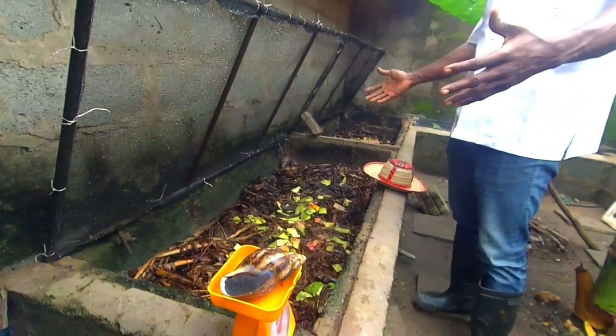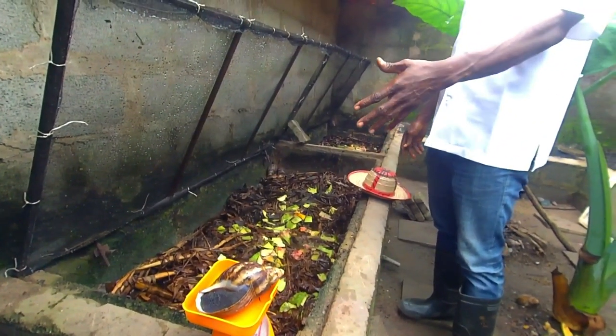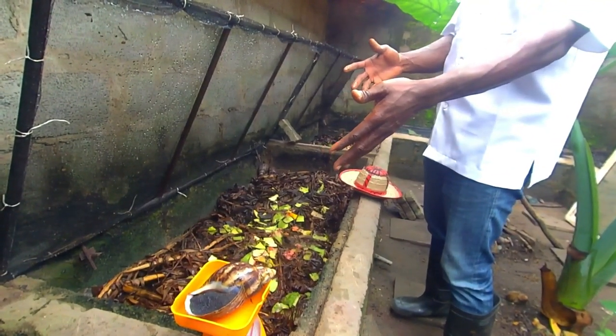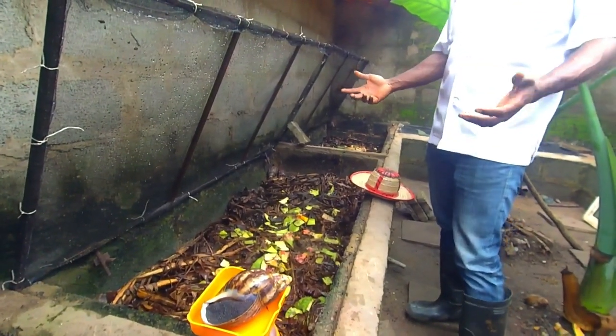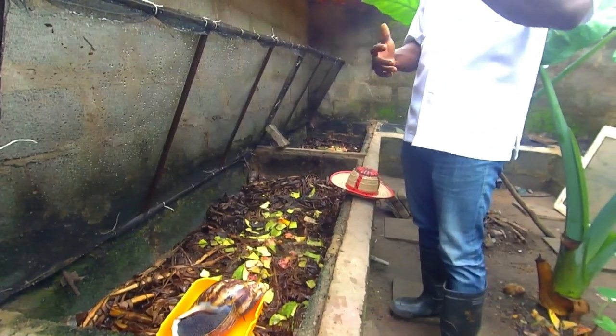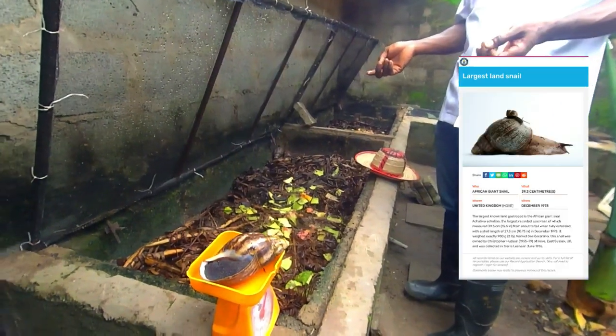This, we kept them here for reproduction. This is almost about 3 years. But they have grown to this size before now, like about 2 years. About 2 years. Yes. Okay. So we now keep them for reproduction. Yes.